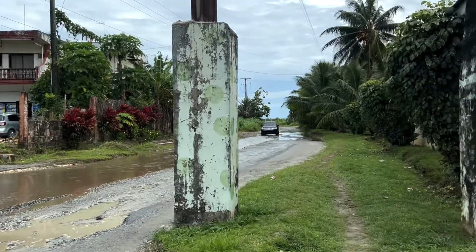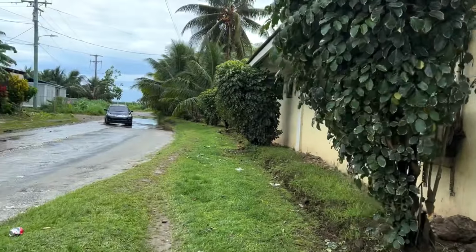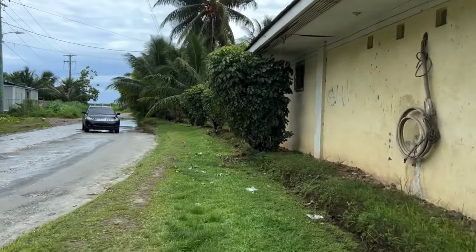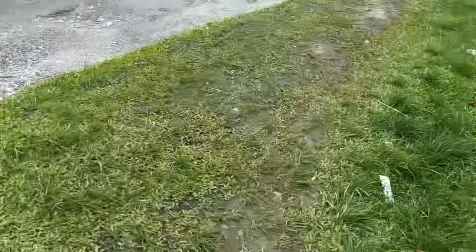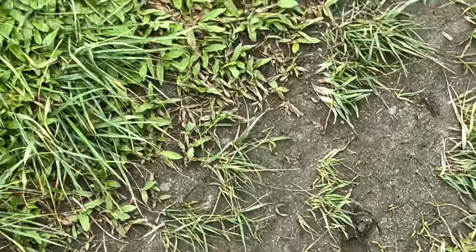No McDonald's, no Burger King, no Starbucks, nothing like that. Yeah, it's a really cute island though. Very fun just to go walk around and very safe. Ooh, looks like there's a snail. They have snails everywhere. It's a big snail too, big shell.